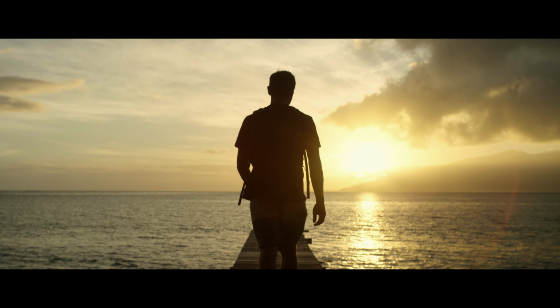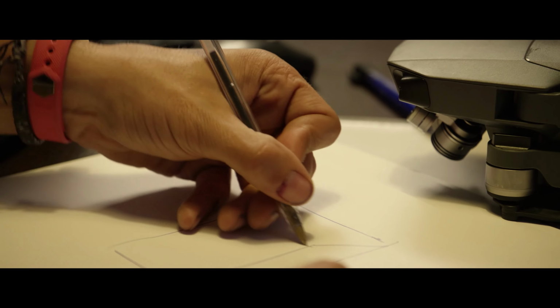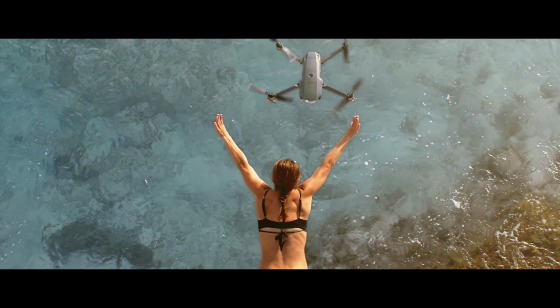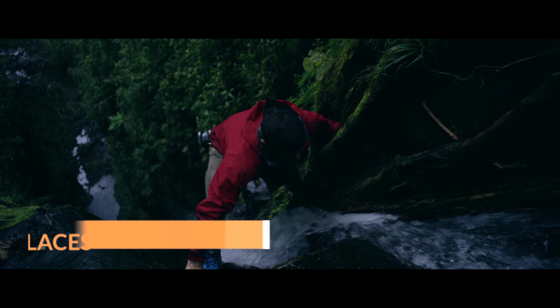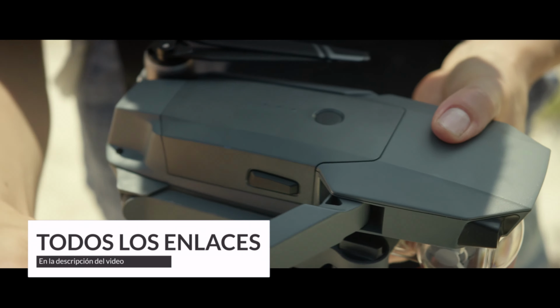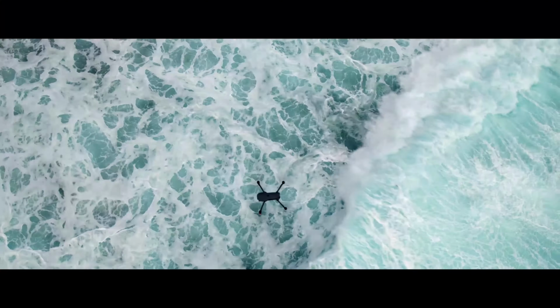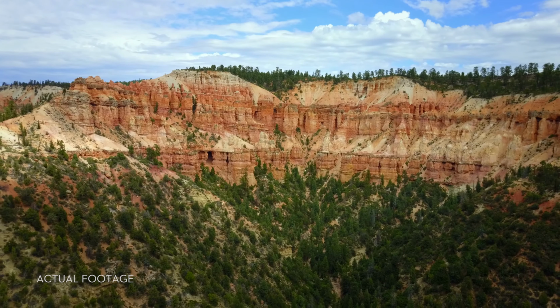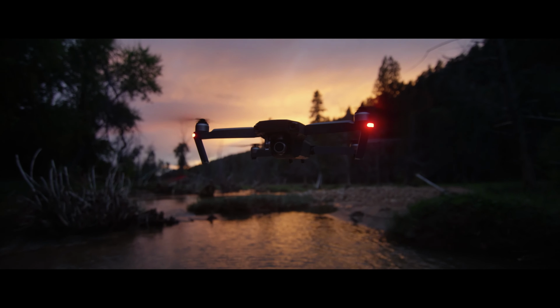Inspiration can strike from the smallest thing, a sketch, a feeling, an experience. The Mavic has been designed for you to take it anywhere. Ready at a moment's notice, whenever inspiration strikes you to create something truly great. DJI Mavic, wherever you go.